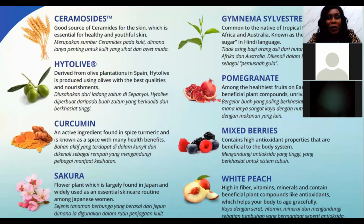Then we have curcumin. Curcumin is an active ingredient in what we call turmeric. Turmeric is a spice. We use it most of the time as a spice, but it is very medicinal. We have some tribes that really understand this, like here in Kenya, my Somali friends, the Indians, they really understand how to use curcumin, this turmeric. It's not just a spice. They use it as an herbal medicine to treat so many other conditions.